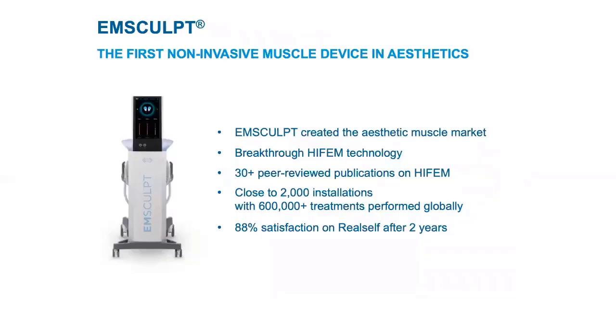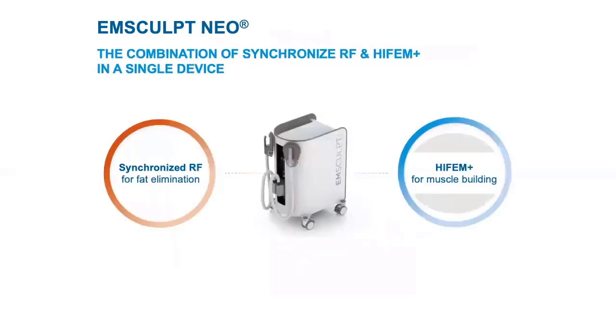Again, the EMSCULPT came out first. It was the first non-invasive muscle device in aesthetics. This breakthrough HIFEM technology, again, allowed us to finally get to the core of everything to help reduce fat and increase muscle tone alone by itself. However, when you combine it with this synchronized radio frequency, it works even better. And with the Neo, there's also a different set of pulse trains. And what I mean by that is that there's these electrical pulses that you feel when you're having it done, but they've kind of upped their game a little bit with the Neo, and that helps to get rid of even more fat along with that radio frequency.